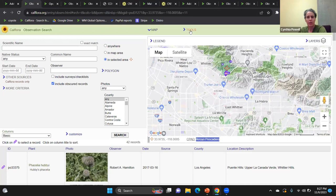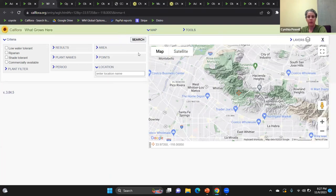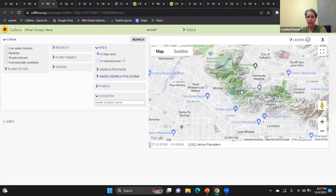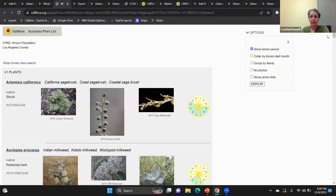So here's a list of what observations have been found in this area, and then we can go to what grows here at Arroyo Pescadero and get a list of all of the species that grow here and print it out and bring it with us next time we go there, like if we went there in the spring together. There are 43 observations and 41 plants, so two have been seen more than once. And to print it out, you go to tools, illustrated plant list, that's printable. So here it is, and then you can bring this with you.